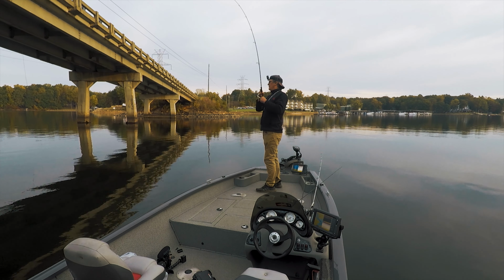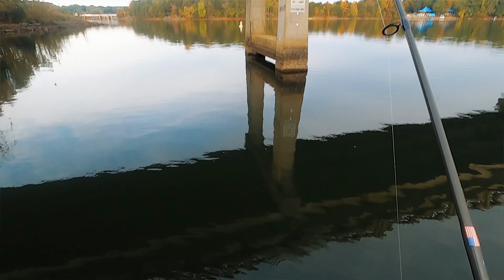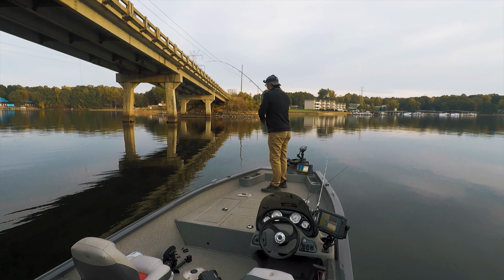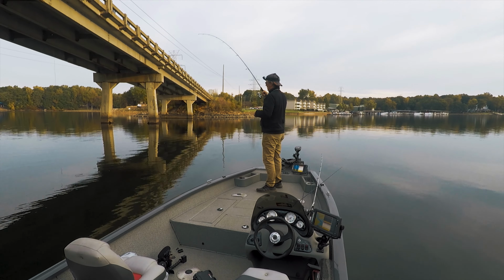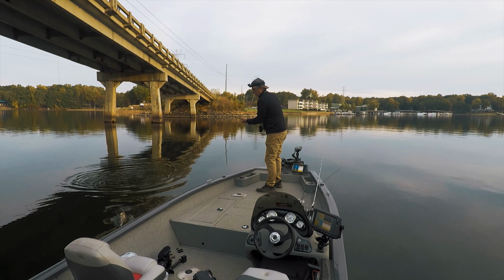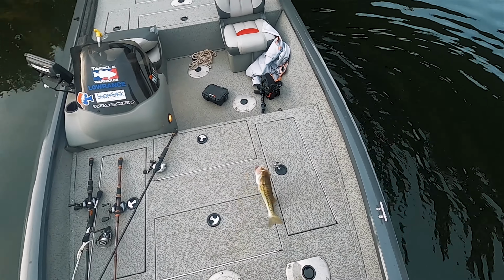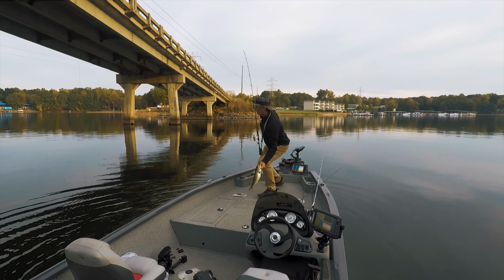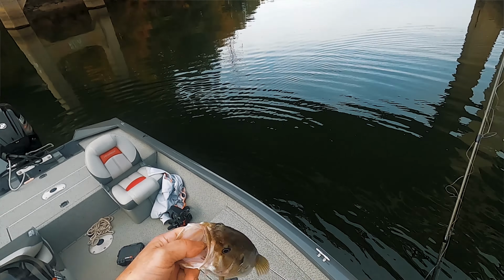Holy shit, I had a fish on there and I didn't even know it. It's not unusual for me to pick one up around that bridge base. Big spot. Look at the size of that. That's a nice spot. Like I said, it's not unusual for me to hit something down there along that bridge base. But it's a decent spot for a spotted bass, for sure.